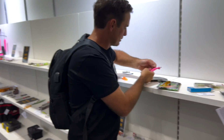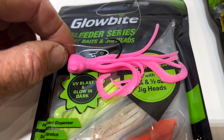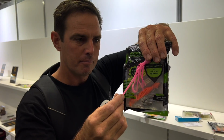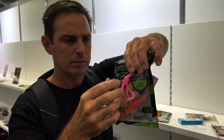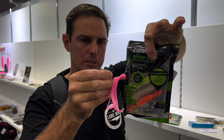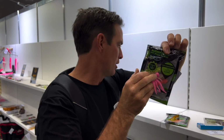They're also doing this little octopus looking thing. Comes with jig heads. So I like that. So really stretchy material, and you can just pull that over their little jigs in there. Big hook exposure, nice heavy hook from Blowbite.